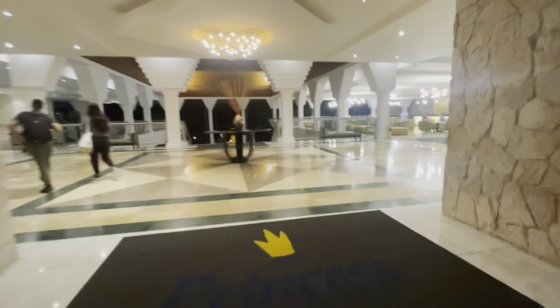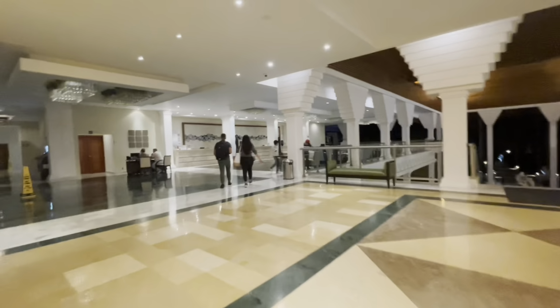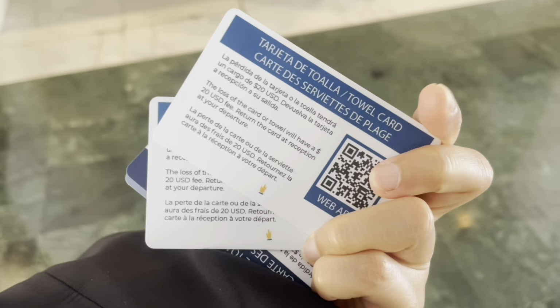At check-in, they will also ask you to pay for a deposit and also an environmental fee, which makes sense because we're living in a resort with a lot of wild animals. They will also give you this card for towels. Don't forget to take it back once you return your towel.